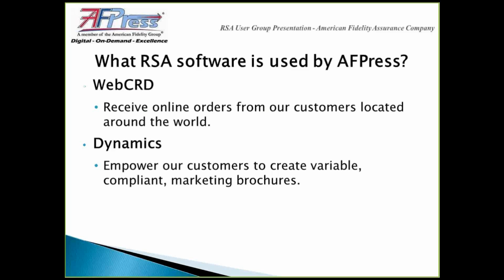But yeah. So you can type in variable information. There's some information that is predetermined template that you'll have drop-downs that you'll choose, okay, for this product type, I want to add these options to it. And then you can also upload your customer's logo.